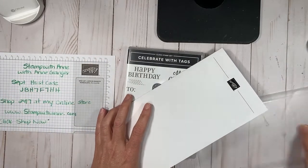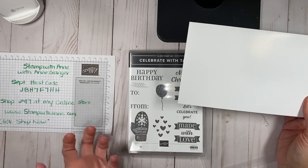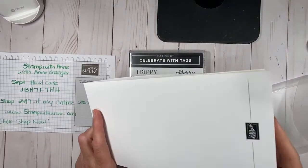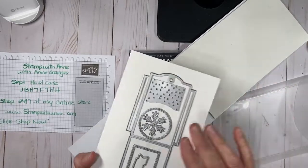And I have to say, this set didn't really scream to me when I first saw it. It wasn't until my friend Brenda Nelson made a super duper cute card, and I was like, where'd you get those tags from? And she's like, this tag set. And I was like, oh my God, now I have to get it. So thanks, Brenda, for adding to my collection.